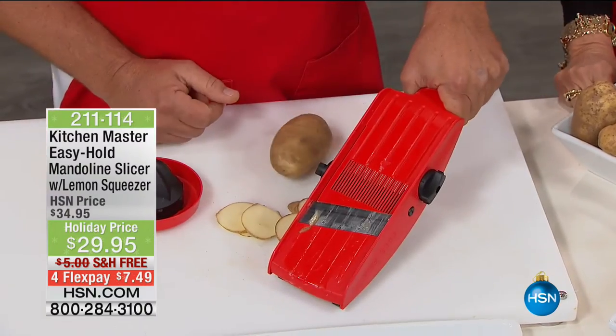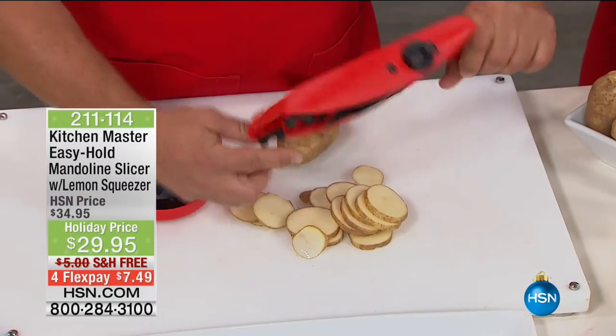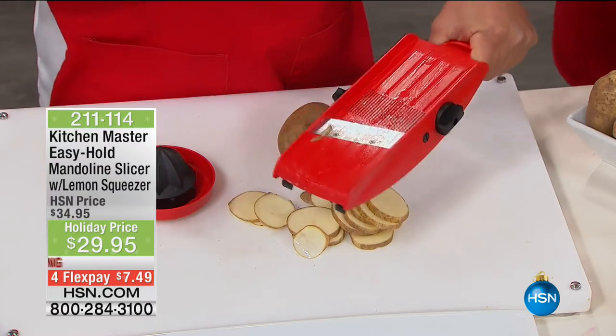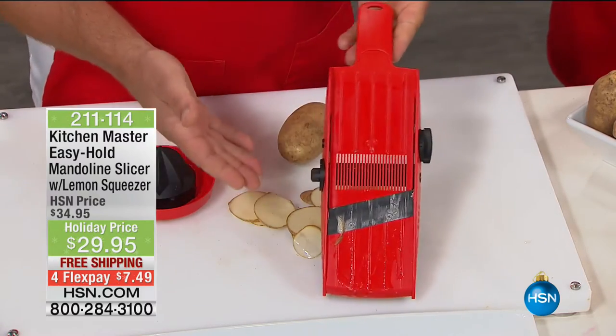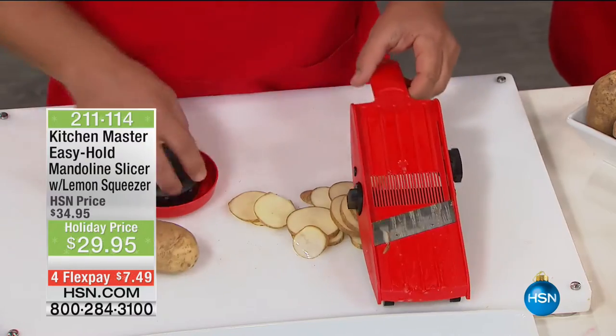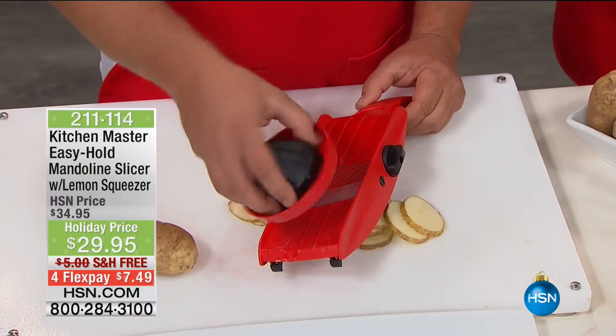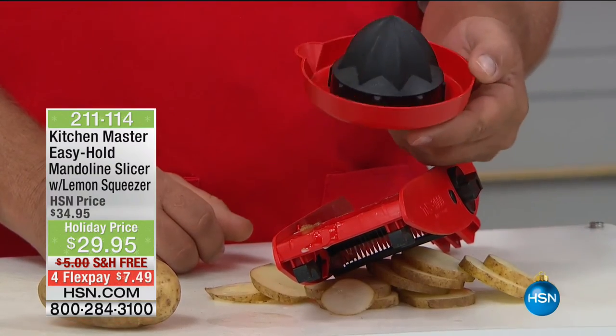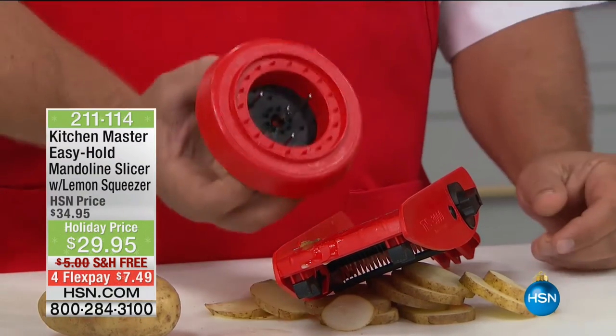It has a handle on one end. There's rubber feet on the other that actually will fit over any size bowl or a frying pan or a soup pot. So now you can slice, dice, chop right into a bowl, or you can set it on your countertop or tabletop. But this right here is the most important feature of this machine. Now, it's a lemon squeezer or a fruit juicer for citrus fruits, okay? But it's also the safety holder.